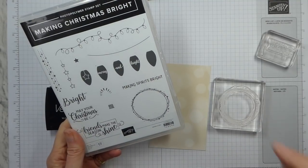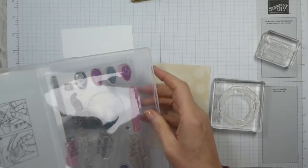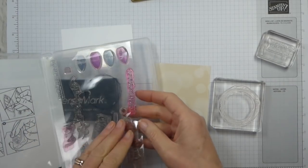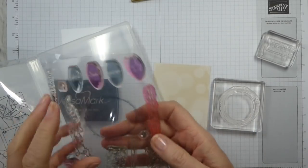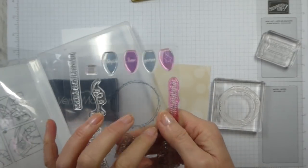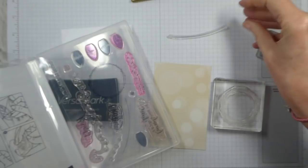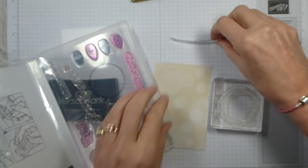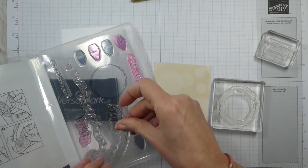My recommendation with all fine dies, sorry, not dies, stamps in photopolymer, is to make sure you let them relax. So, for example, this one: if you don't let it relax before you pick it up with your block, you may have a kink in it, which is not a great idea.